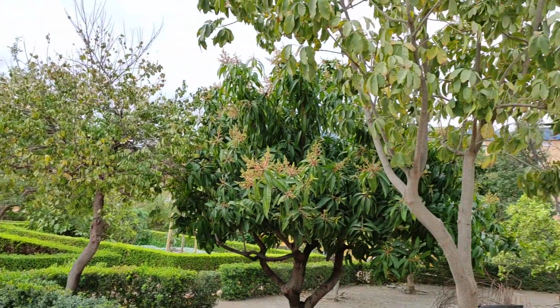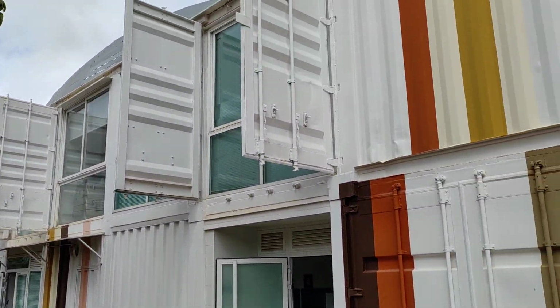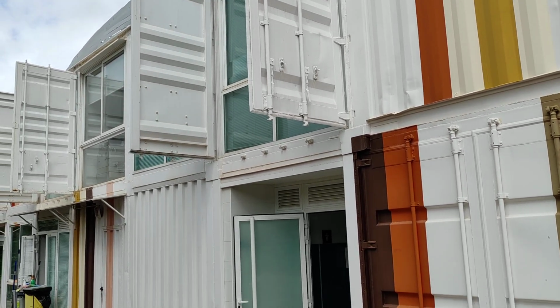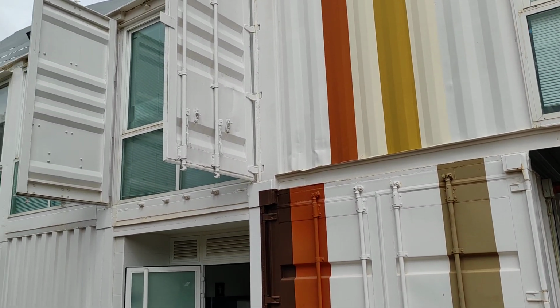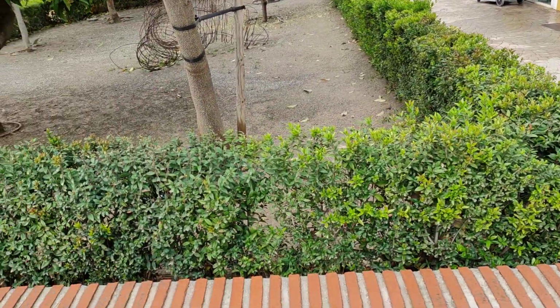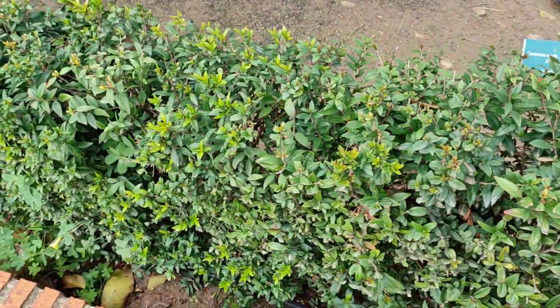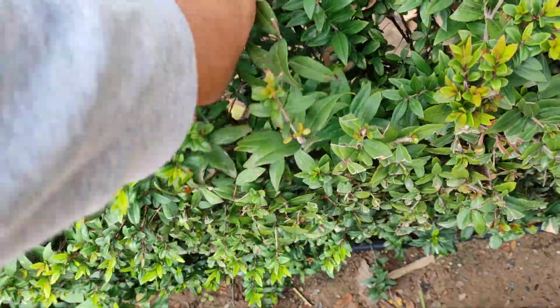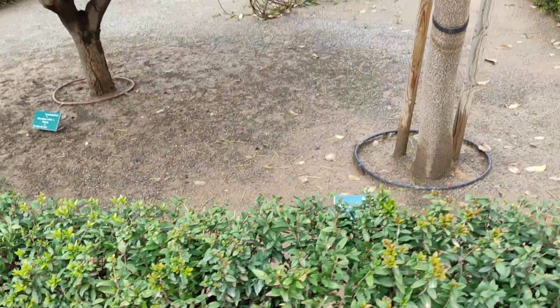Well, funny, the department of botany seems to consist of old containers. I wonder how people work here in the hot Andalusian summers. Well, they use myrtle for hedges, a nice plant with aromatic edible fruit, but not in season right now.